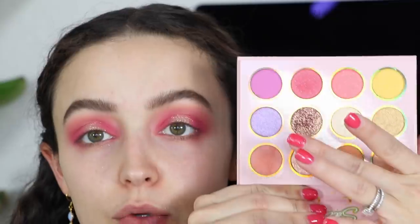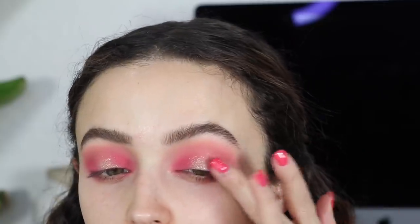Okay, now I'm gonna take the shade Luna on my finger, and right where the glitter and the pink meet, I'm gonna apply this shade, and I'm gonna do it with my finger.